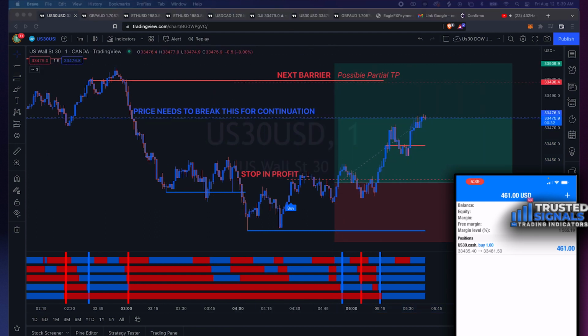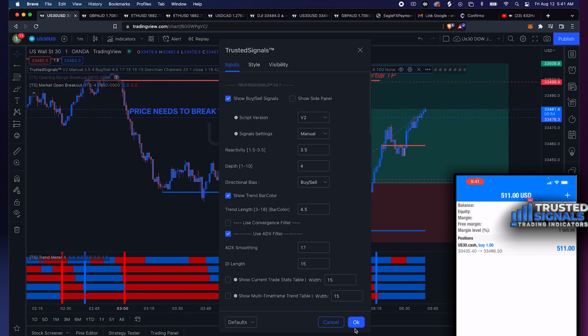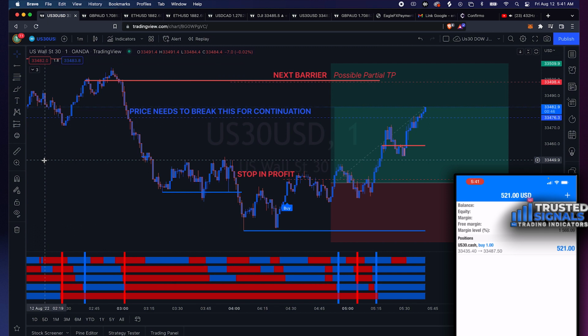Oh, and by the way, if you're wondering which settings are these, let me just show you guys really quick. Boom. So these are the settings on US 30, the same US 30 settings I posted on the Discord chat. Let's go.